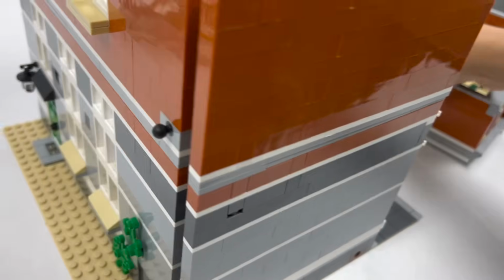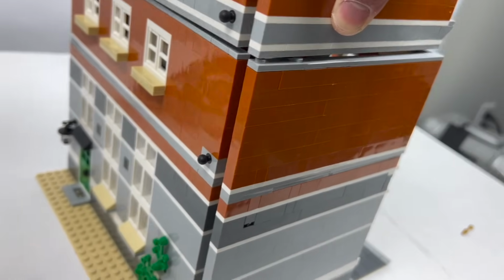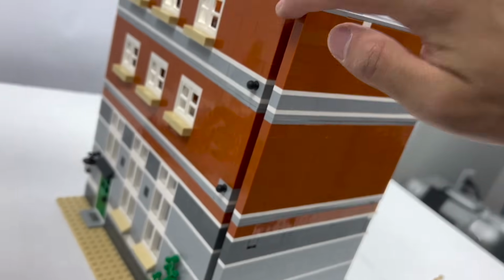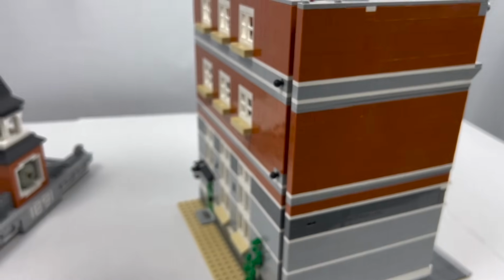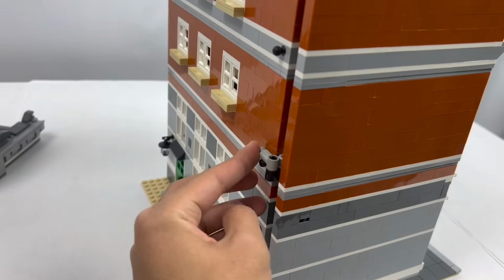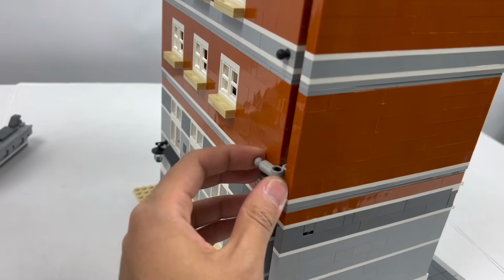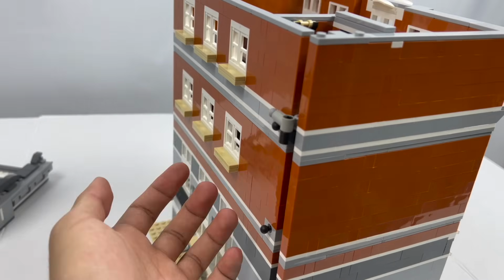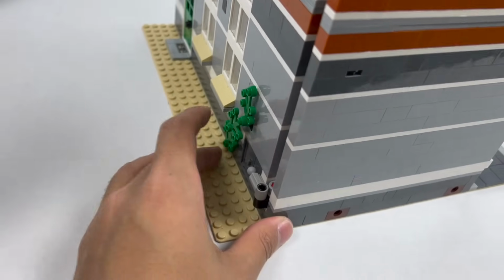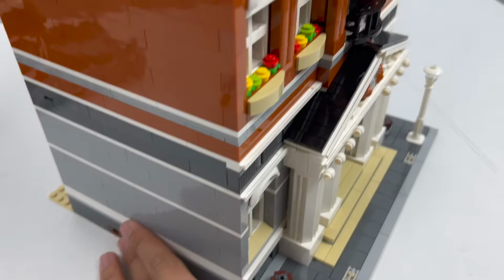So if I actually put all the bricks back, you can see that there is a slot running through the whole building for the elevator to go through. It's not the most visually appealing of things. It kind of does look a little awkward, but it does allow you to lock the elevator at certain floors here, so you can move it up to this floor, and it's locked. And that just goes all the way right down. You got your little Tower of Terror right there.